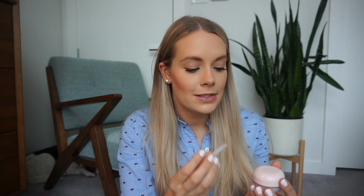It has, which I love, a wand. The other one comes with a wand like this, but it doesn't connect. So this is really awesome. It comes with a rubberized silicone wand, and I'll put some on. I do like putting this on at night, but I honestly have been putting it on during the day. And it's super cool because it just snaps right back in there.